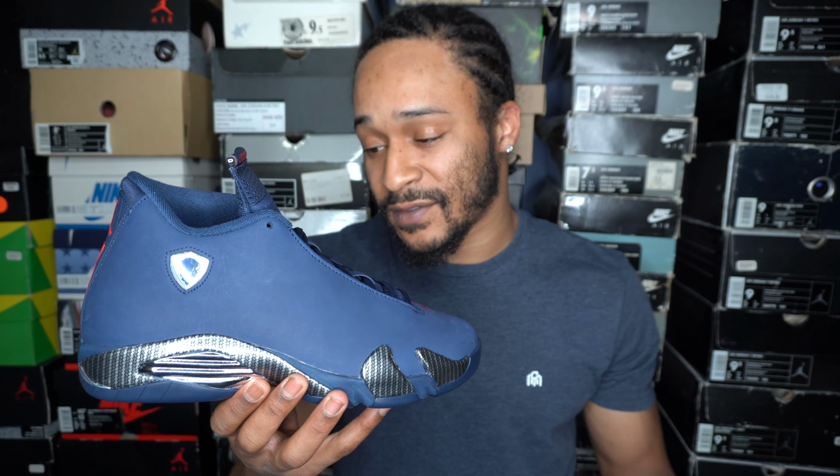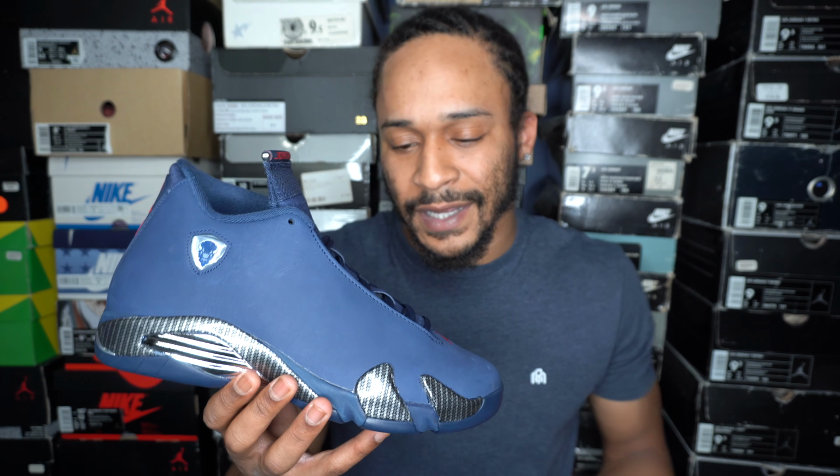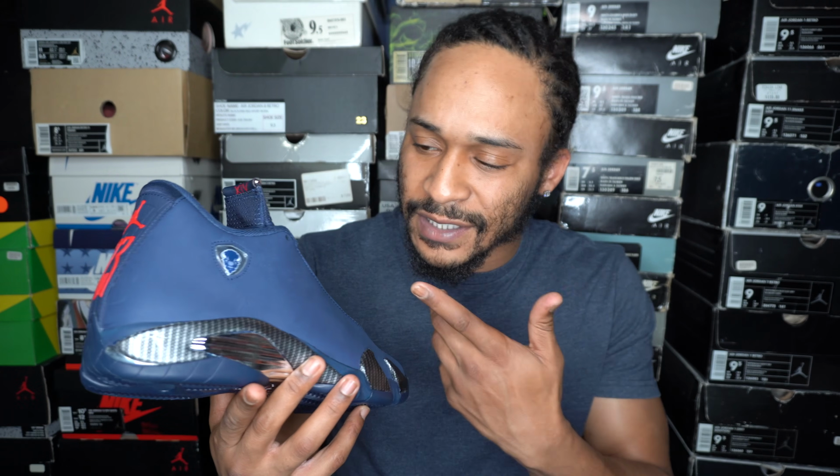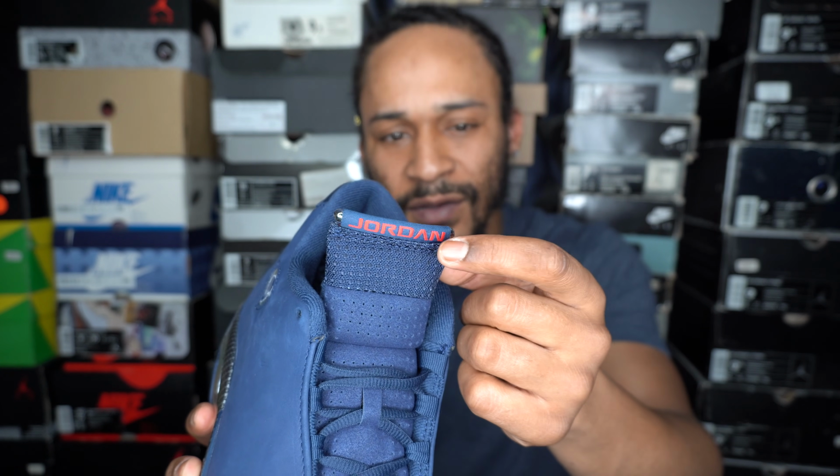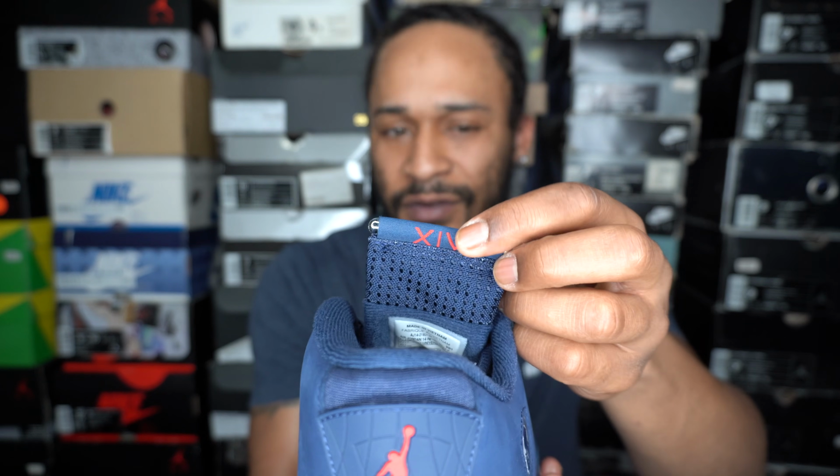And I know I sound like I'm asking for a lot after talking about how unspecial those 4s were. But, you know, they could have just put a logo on the insole, like the team logo on the insole. Maybe Howard right here instead of Jordan. Or maybe if they wanted to leave Jordan here, maybe put Howard here on the back instead of the 14 Roman numeral. We know what shoe this is.